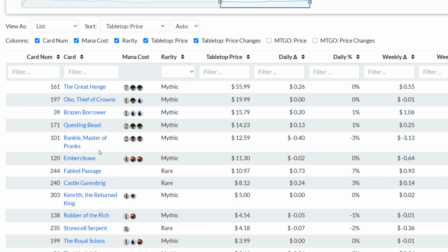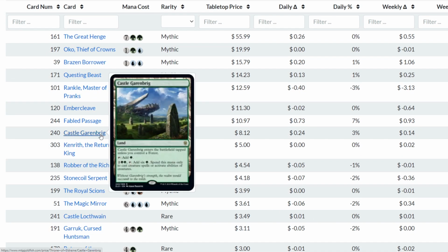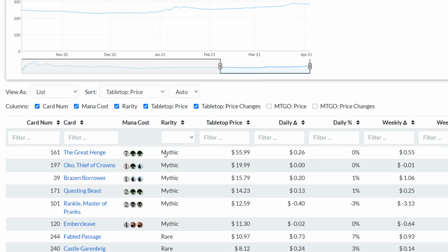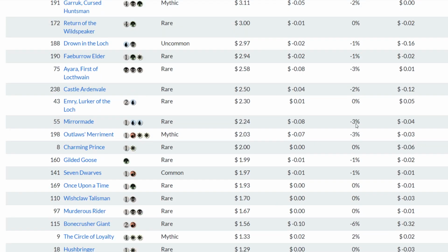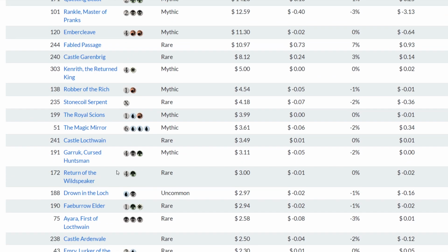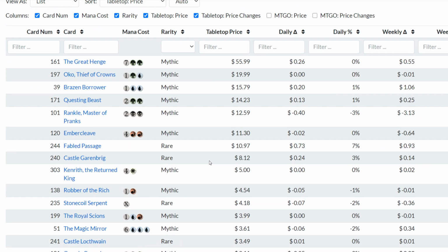We have even things like Rankle, Master of Pranks, and Questing Beasts that are holding quite well, but you can see these rare slots are starting to really gain value, like Castle Garenbrig. This is what's kind of weird about Throne, though. It's just packed with value, with many of these cards in the $1 to $2 range. Many of these have been reprinted in the Challenger decks and Brawl decks, a bunch of stuff that did have reprints, but you can see that all the cards contained in Throne are just powerhouses. There are many, many cards out of Throne that are played in various formats and will continue to be played in various formats.